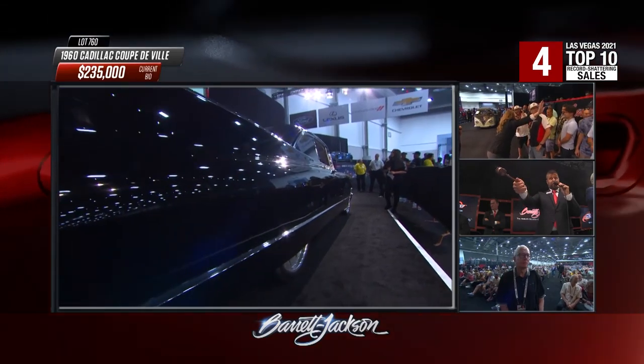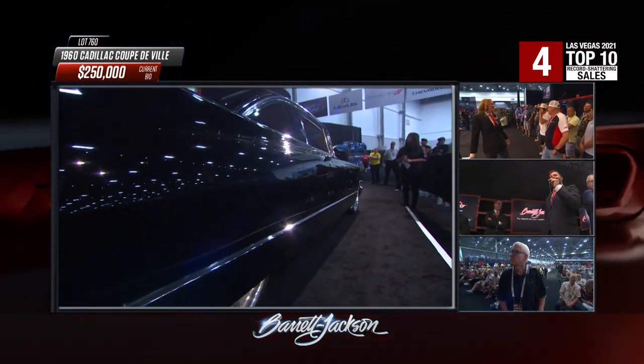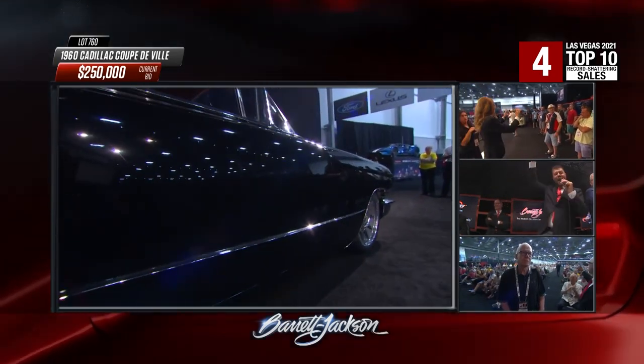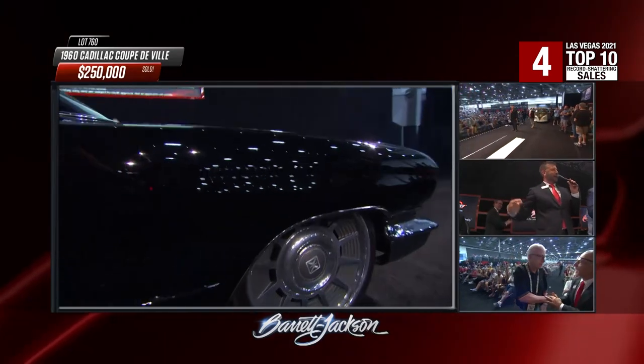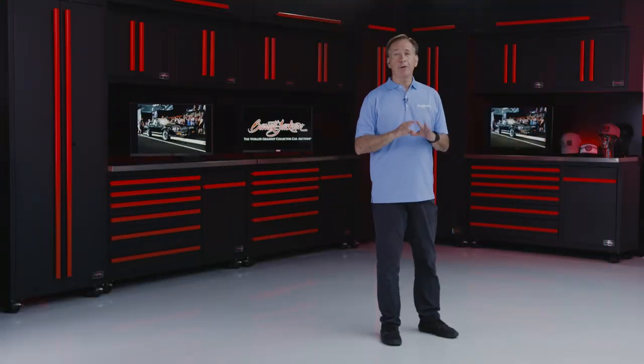By the way, that black paint has six coats of clear coat on top of it. That's how deep that paint is. Oh, knockout bid. Somebody just jumped it from 235 to 250, and that did it. Sold for $250,000. Time for the top three record setters.